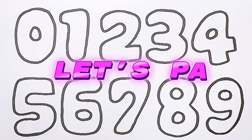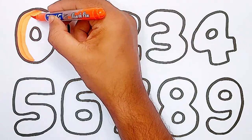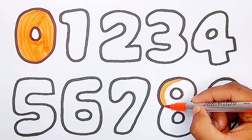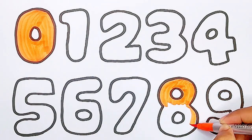Let's paint. Orange color. Hickory dickory dock, the bee buzzed round the clock. The clock struck five. She went to her hive. Hickory dickory dock, tick tock, tick tock.